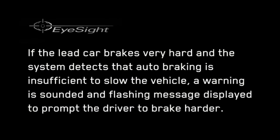The use of stereo cameras has enabled the system to considerably raise the threshold level of automatic braking so it can cope even when the lead car decelerates. If the lead car brakes very hard, however, and the system detects that auto braking is insufficient to slow the vehicle, a warning is sounded and a flashing message displayed to prompt the driver to brake harder.